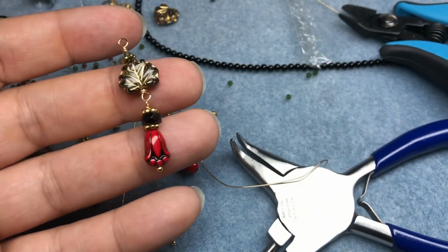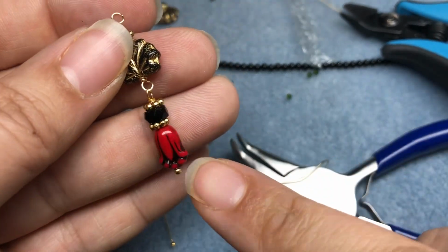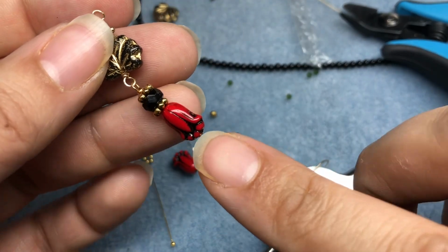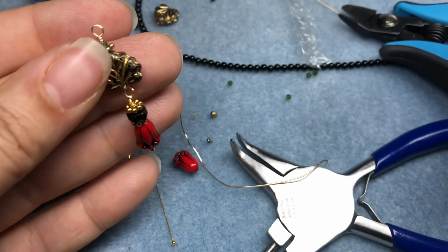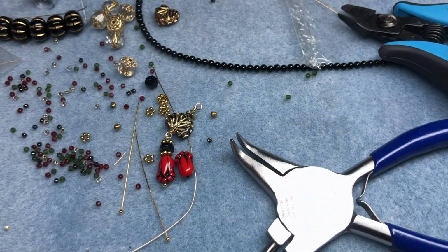I think that is so cute. Super simple, but cute. And I would even wear, if I wore earrings that weren't studs, this one by itself. I think that's really pretty too. Let me make the second one.